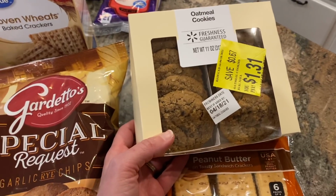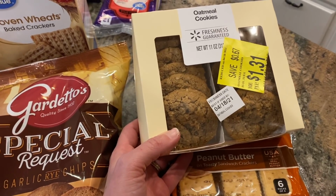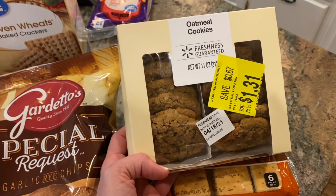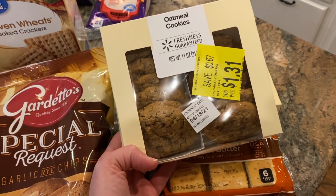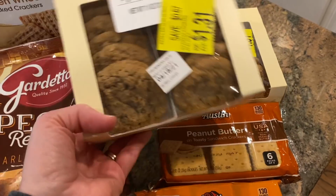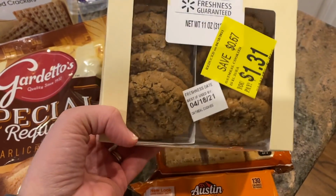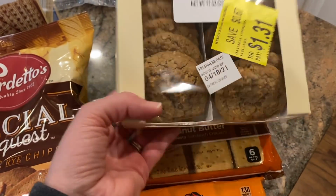If you watched my vlog over on my vlogging channel from last week, you will know why I have these and why this is funny. You will know what the connection is, but they went really fast in my house. So when I saw some back on the clearance rack at my neighborhood market, I went ahead and snatched those back up because they were so good. I can always pop one in the freezer.